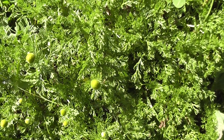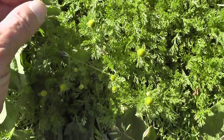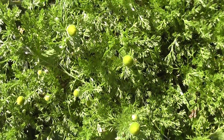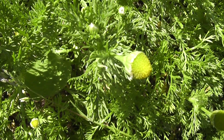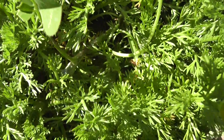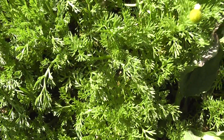Again, growing on the trampled area, we've got this little plant here, a pineapple plant. Just pinch a bit between your fingers. It has quite a distinctive smell. The flower is a very, very simple, seemingly insignificant thing, but the foliage is quite nice. A bit like chamomile, which they used to use for lawns before the days of lawn mowers.